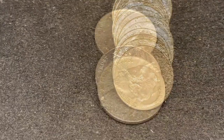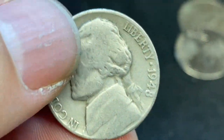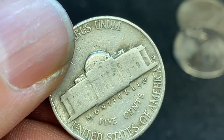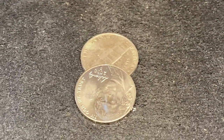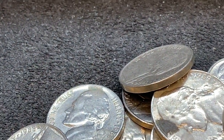Hopefully I'll bring you in again. Same roll, last 3 coins. We got a shiny 2018 behind it, but right in front of it, another pretty worn 1948. Another Denver. There we go. We're up to 4 40s on the hunt. Let's see, what do we have here? And a 1989 going in the 80s bin.